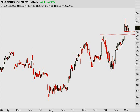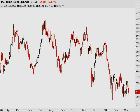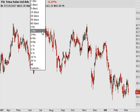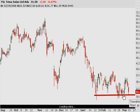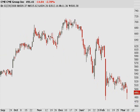A couple other ideas we're going to look at is some possible breakdowns, and for that I'm going to look at Trina Solar. In fact, I'll zoom in here a little bit. You can see we're hitting some support right down here, so a break below 30, you might want to short this stock. Also, CME. And as I said a couple weeks ago, I wasn't necessarily wrong about exchanges, I was just a little bit early. And you can see CME broke that 500 level pretty hard, and exchanges are starting to look pretty weak here.